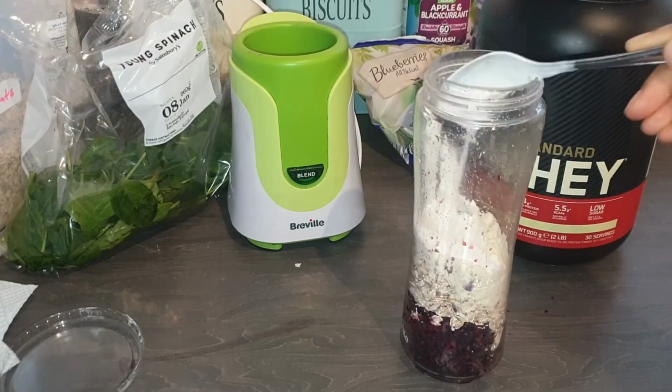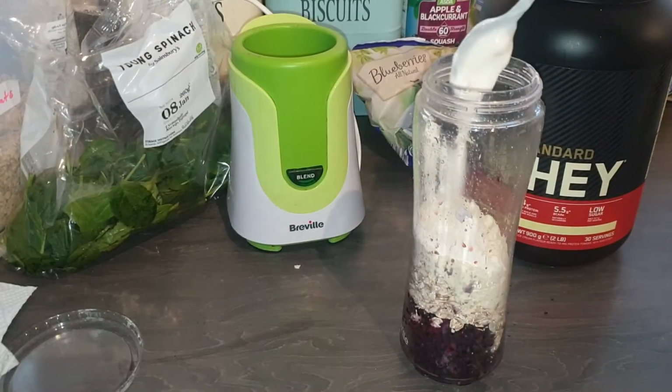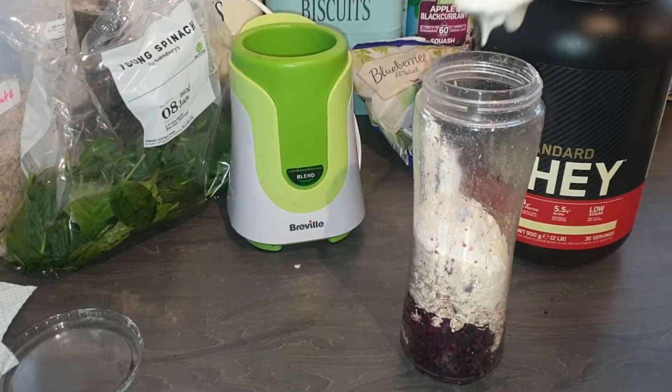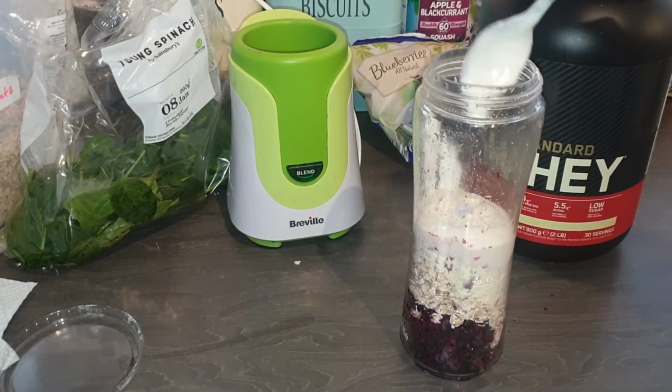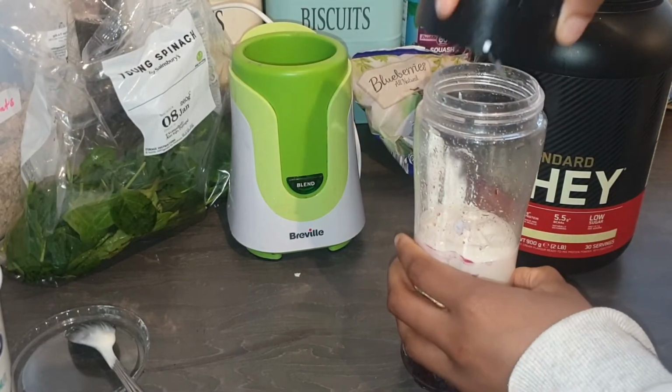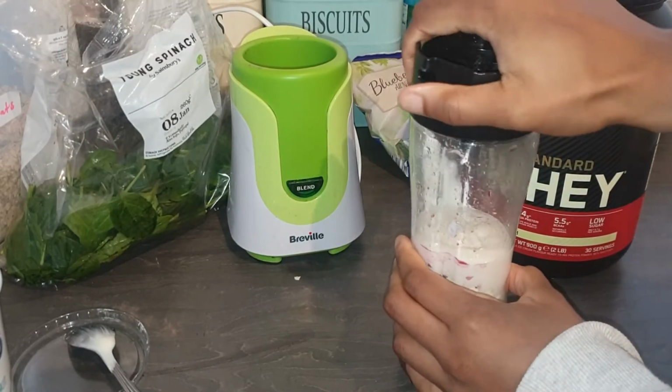So yeah, it was fine. It was a very, very strong protein powder flavour though, so I'd recommend you put half a scoop of protein powder in your smoothies. So yeah, I then went in with, I think it was a spoon of my high protein honey yogurt and 3 spoons of my coconut soya yogurt, which is so good by the way.